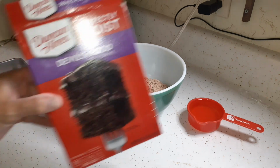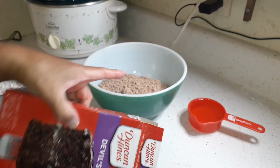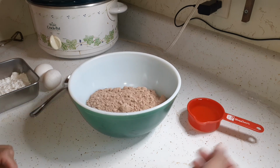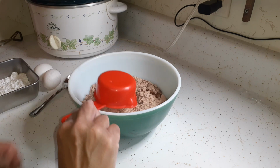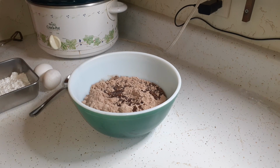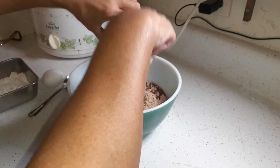So what you're going to need is 1 box of Devil's Food cake mix. So I've already got it in here. And these were sent to us in friend mail. And you're going to need 1/2 cup of vegetable oil. And you're going to need 2 eggs. You are going to need some powdered sugar on the side.